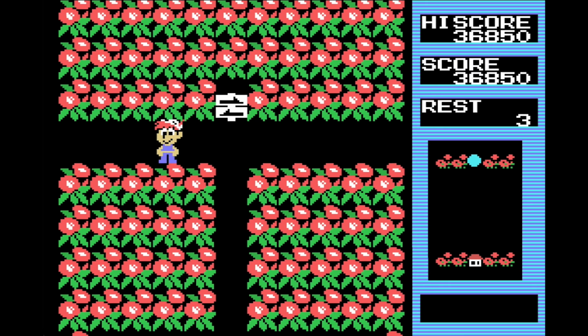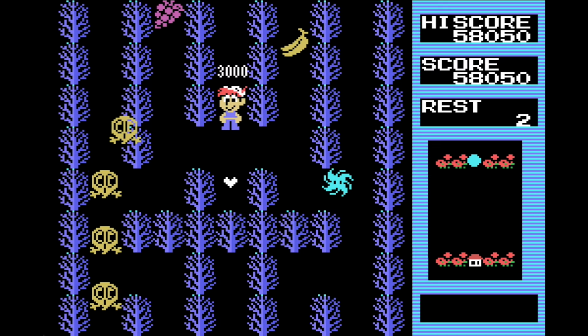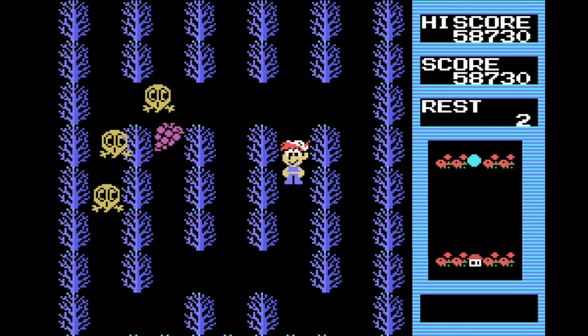Once you get there, you can choose your path, which is pretty cool. It can sometimes be tough to avoid the enemies, but all in all, I've got to say that this is kind of fun. The scrolling is smooth as well. Thank goodness for that massive amount of memory.